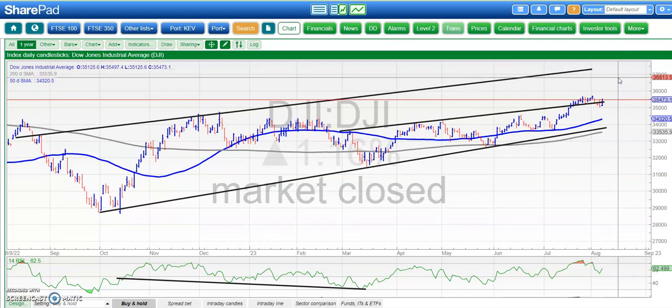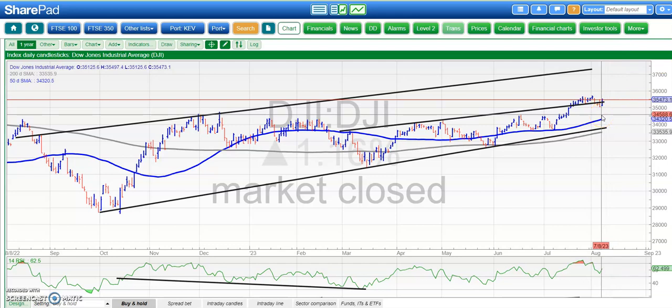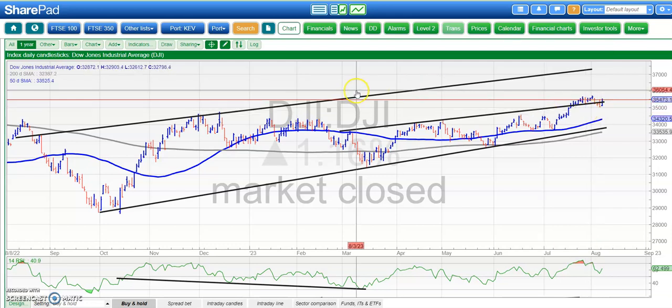Then there is a chance of a move up to the 37,000 plus area, even though that seems rather ambitious at the moment, but at least the downside here should be limited to 34,600 if we do actually fail over the next day or two.